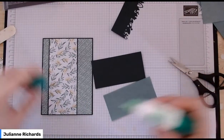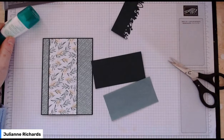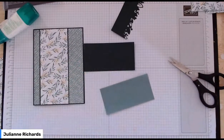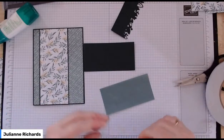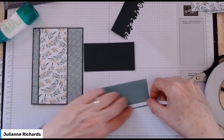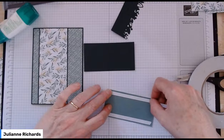Maybe not glue. Maybe I'll bring in some double-sided tape. Where is my double-sided tape? Here. Don't know if anyone's already used this tissue paper, or what adhesive they used. So jump on and say. I'm just going to try some double-sided tape, just because I don't want splodgy glue, but it may well be splodgy anyway.